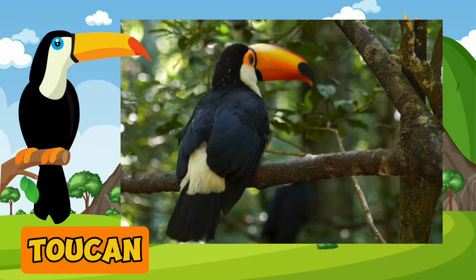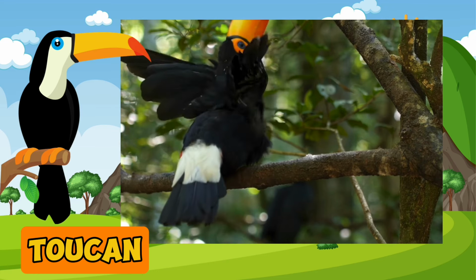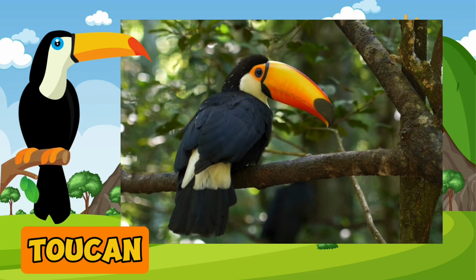Toucans have bright, colorful beaks that they use to eat fruits and berries. They make funny croaking sounds. Can you flap your arms like a toucan's wings?